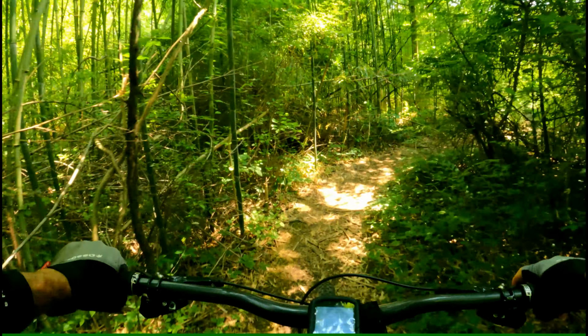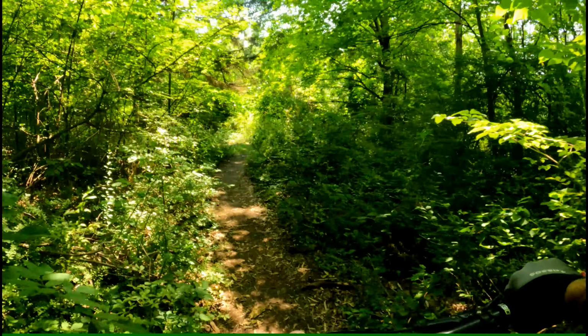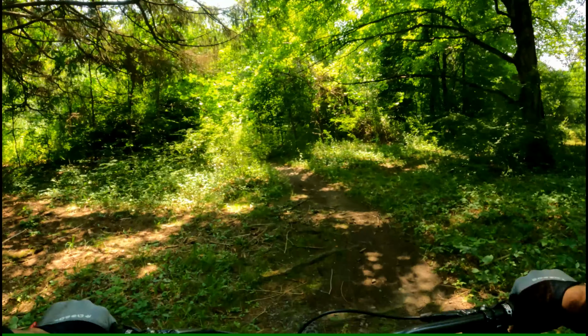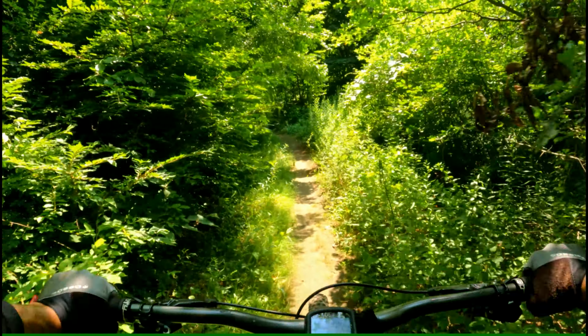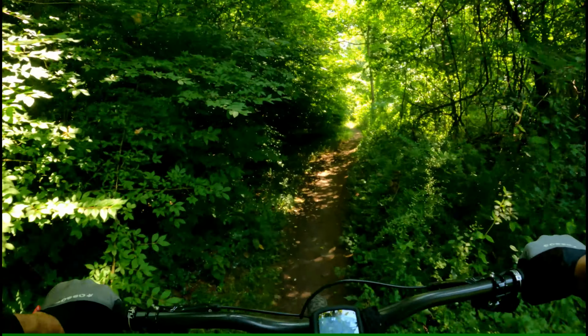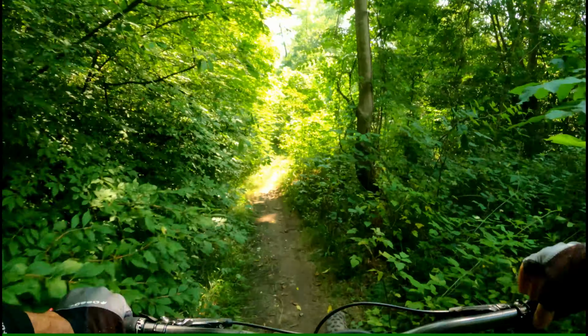Those bamboo? That's bamboo. Where did I see that last time? I saw the bamboo someplace else too. All right, so we continue across here, trying to get to that Black Bear. So this will come out to the Skyline Road. I think I make the left and then a right to get into Black Bear.